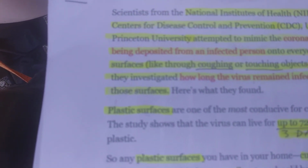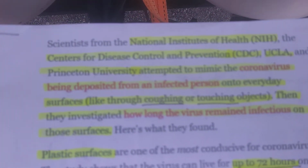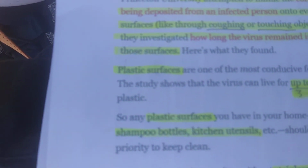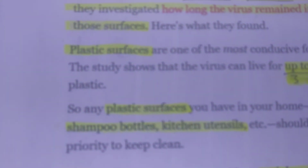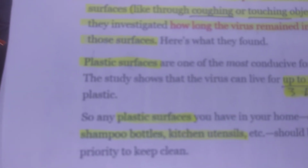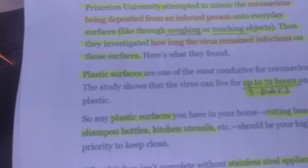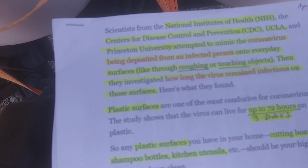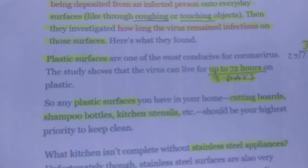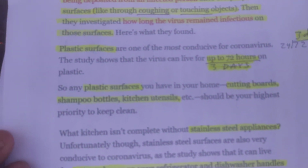If an infected person coughs or touches an object in a store or whatever, it's telling you the type of materials, how long the COVID-19 will stay alive. And it was very surprising to me. Plastic surfaces, you know, if it's cutting boards, shampoo bottles, kitchen utensils made out of plastic, 3 days this COVID-19 virus will survive.